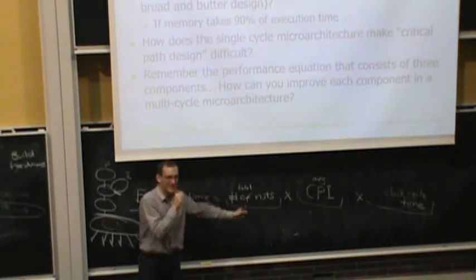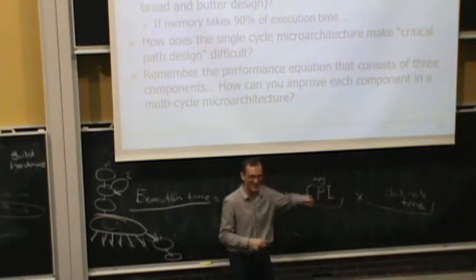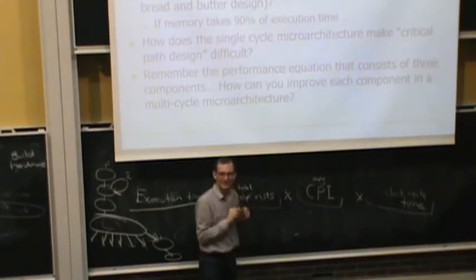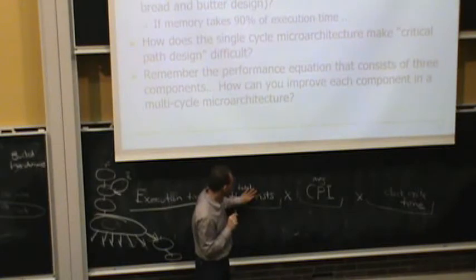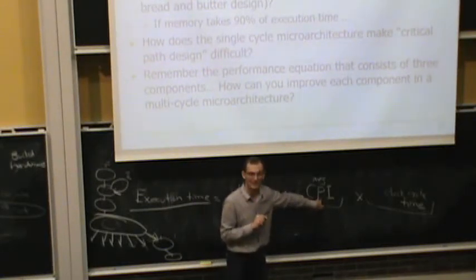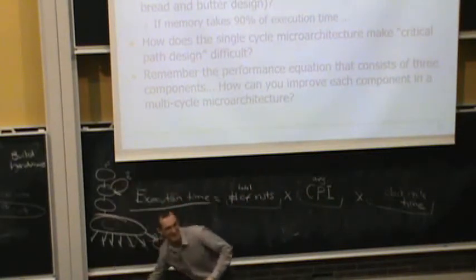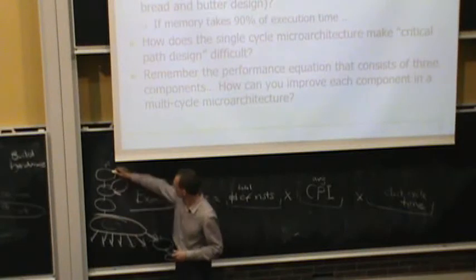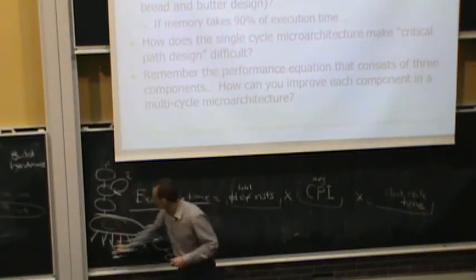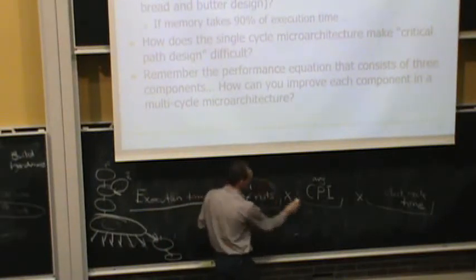More complex instructions, that's right. But then that will affect these also, right? That's right. So these things are not totally independent. More complex instructions will increase cycles per instruction probably, because now you're doing more things. You'll add more states here, right? Think about a repeat MOVS. You will add more states. But how do you improve this without affecting these?